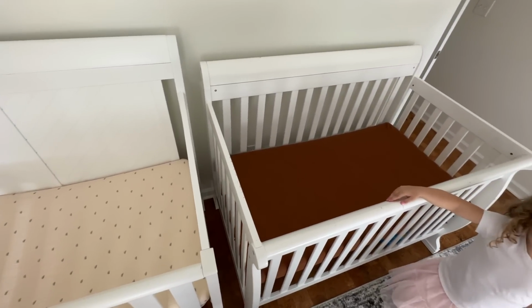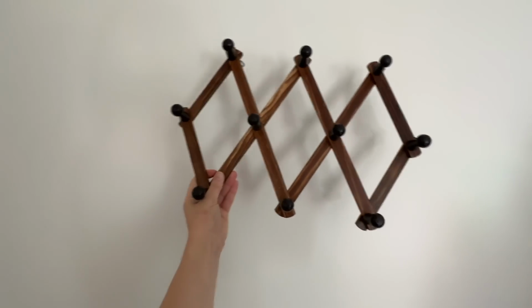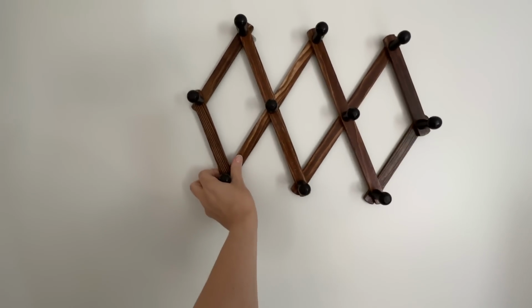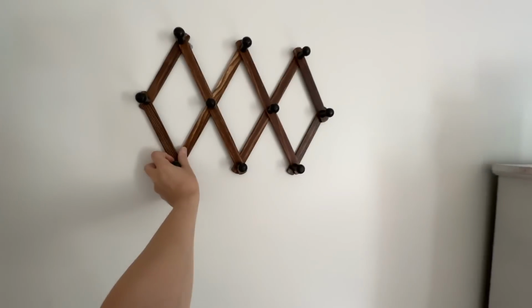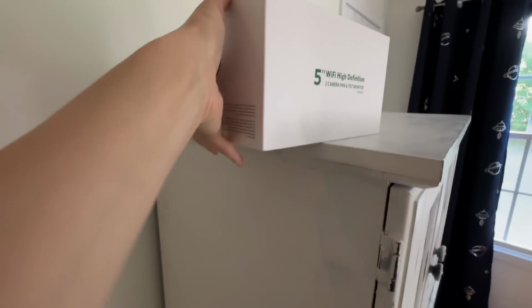But as far as this room is concerned, I want to also bring a little light in here, like a night light, as well as hang this little hanger that I got from Temu, whichever way you pronounce it, but I think it's pretty cute. I think I'm going to hang it right next to this stand.